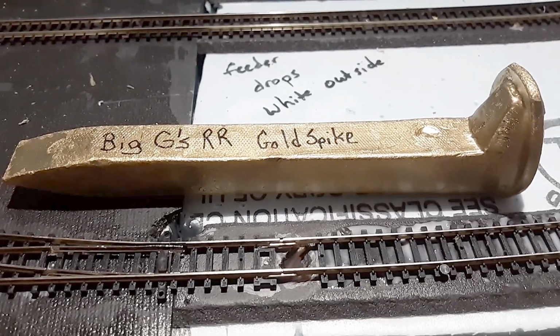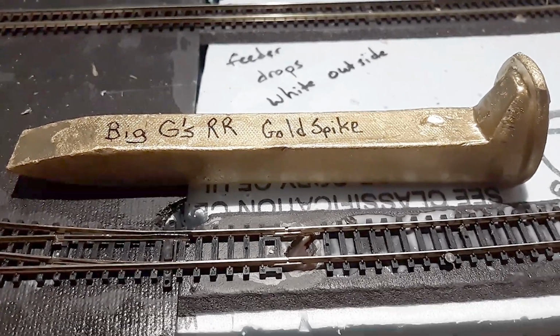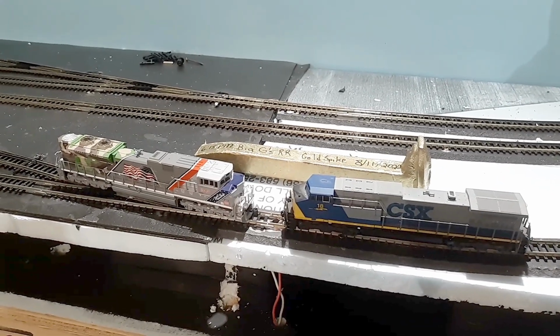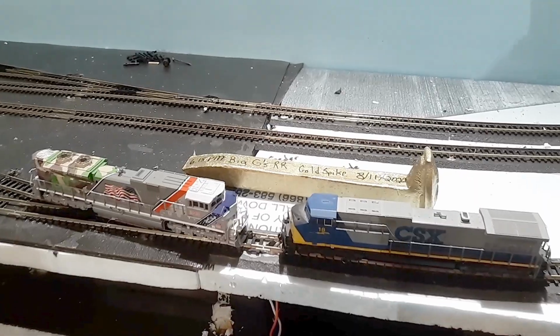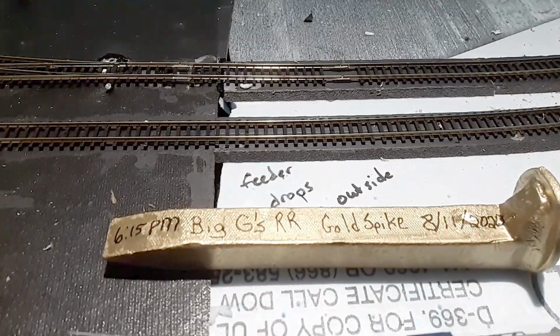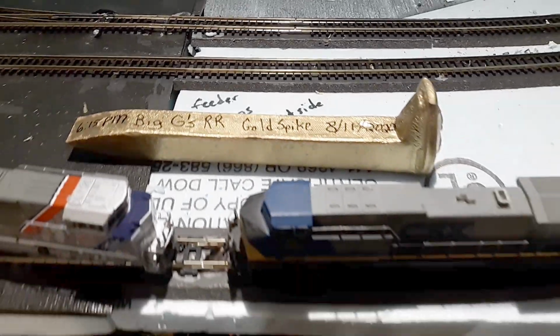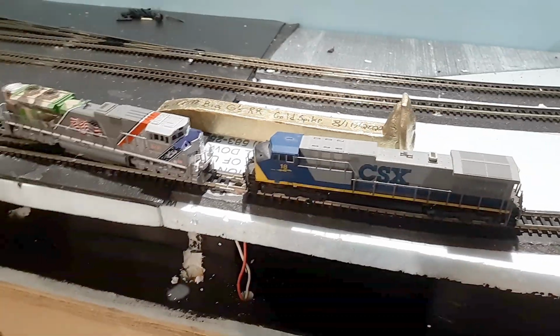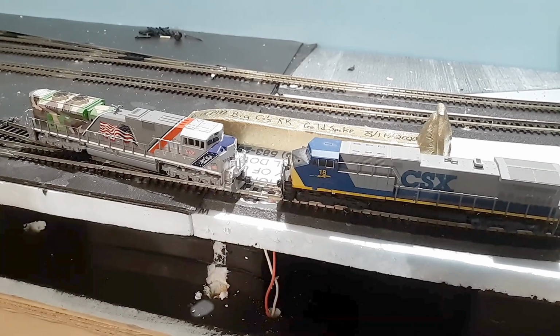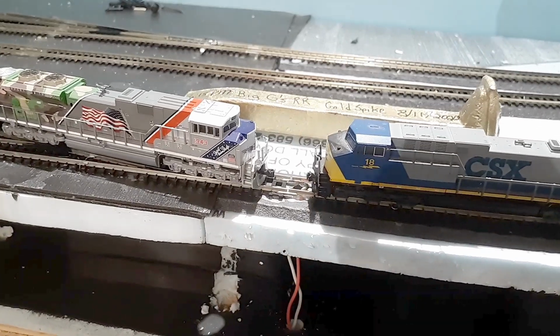Give me just a minute and we'll be back to the update. Alright, just a little bit more for the golden spike. We do have the date, the time added to the golden spike, as well as the east and the west coming together. CSX meets Union Pacific right at the golden spike spot.